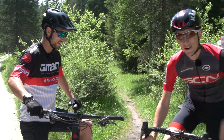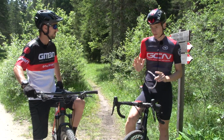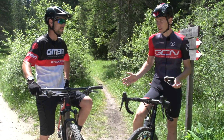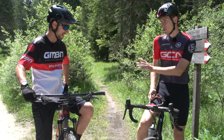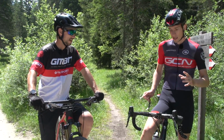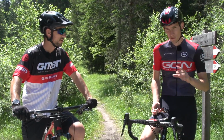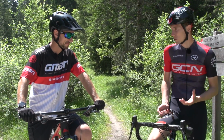How's that? Well, it was good fun. I'm not going to lie though, I would have loved to be riding my mountain bike down there. That is for sure. But although you've definitely proved that cross-country mountain bikes are technically more capable, I think gravel bikes are just slightly different. You could just do a bit more adventuring on them, Neil.